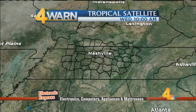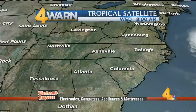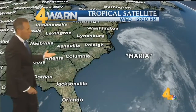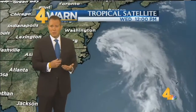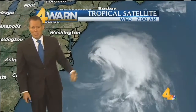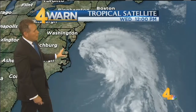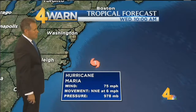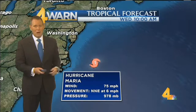We're going to start with an update on what's back to being Hurricane Maria. Downgraded to a tropical storm yesterday afternoon, Hurricane Hunter aircraft found hurricane force winds once again, so it's back to being a hurricane. This swirl of clouds is not nearly as organized as it was, and it's starting to lose some of its tropical characteristics as it moves farther north, off the coast of Virginia and North Carolina, and starts to take that turn out into the Atlantic Ocean. It has 75-mile-an-hour sustained winds right now. That makes it a hurricane. It has to be above 74, well, just barely.